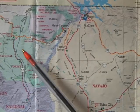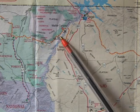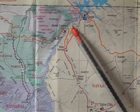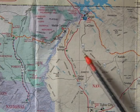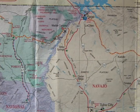Now we'll see the Vermillion Cliffs from House Rock Overlook, Cliff Dwellers, the town of Vermillion Cliffs, Marble Canyon, Lee's Ferry, Bitter Springs, Cedar Ridge, The Gap, Copper Mine, LeChee, and Page.